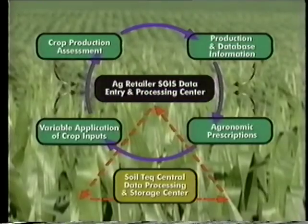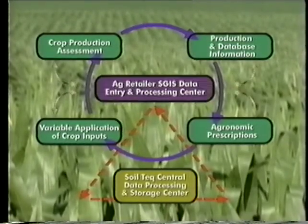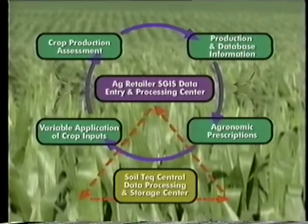Service income is becoming one of the fastest growing aspects of my business. And as you build each customer's database, you will create new customer bonds that would be difficult for any competitor to break. You may have noticed that each step in the loop is maintained by simply entering and processing data into the SGIS data bank. And that brings us to the second step in the site-specific loop.